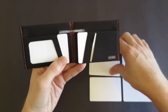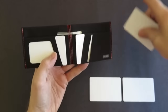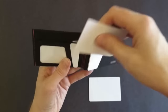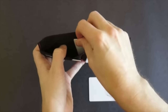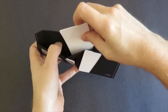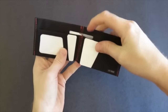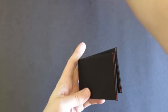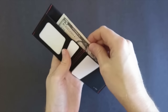Now I'm going to go ahead and load this up. So I'll start with two in here and two over here. Then go ahead and put two more on the inside and two more on the inside of the other side, plus a few bills. You can see that it's still super thin with eight cards and well organized. So if you can reduce to this number of cards, you won't have a wallet adding to your bulk. And it makes a great front pocket wallet.